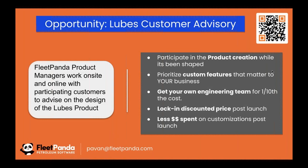So we have some of our existing customers already participating. I would love to invite any of you guys, if you're interested, to really extend the platform that you saw and get it customized for your operation. Just email me at pawan@fleetpanda.com.